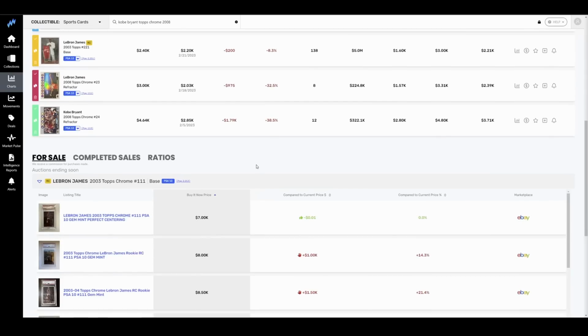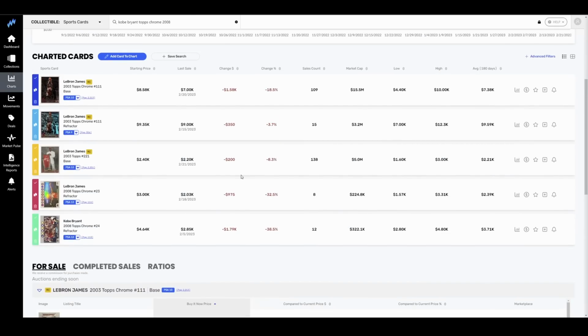That's down about 10%. And then his non-rookie but iconic cards, the Chalk Toss, I do own one of these in a PSA 9. This card's down 30% in a PSA 10, from 3K to 2K.